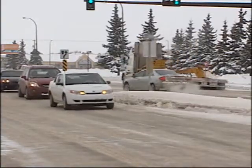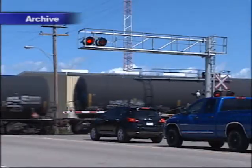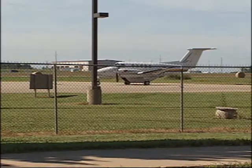Well, area residents will now have the opportunity to voice their concerns and provide input on Alberta's transportation network. Richard Starkey, Minister of Tourism, Parks and Recreation, will be holding a town hall meeting next week. The meeting is the first phase in the development of a 50-year transportation strategy for Alberta. Now, it will cover all areas, including railway, port, air, public and active transportation.